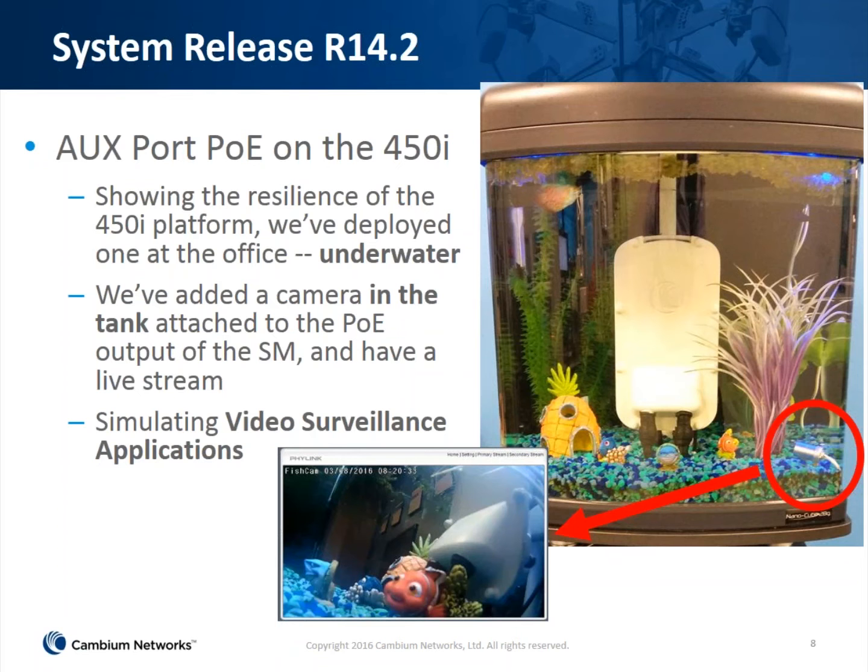If I want to add a video surveillance application, maybe I'm doing video surveillance as a network, or in some cases our customers are even just putting a simple video surveillance camera at the tower just so they can keep an eye on things. They can see what's happening for security or safety reasons around the base of that tower. It's a simple way to just plug a PoE camera right into that auxiliary port, and now I have a good view of what's happening around my installation. So nice flexibility, and that's the picture of that camera monitoring the fish.